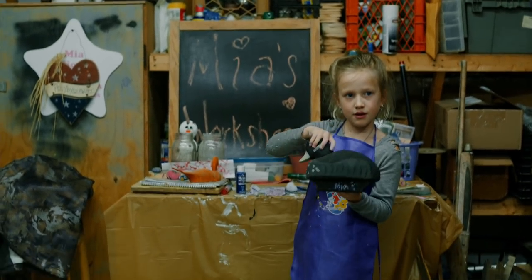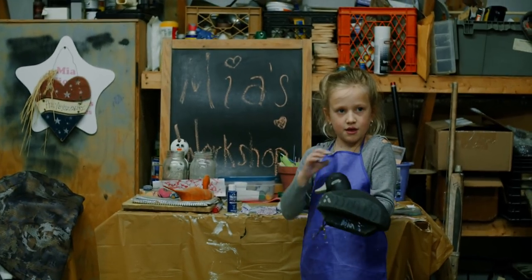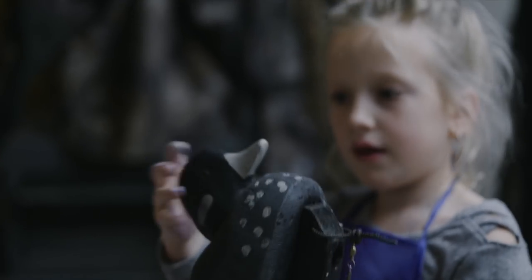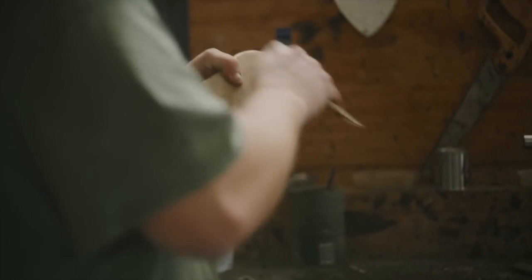My daughter, she carved that one on her shop. Well, I had to help her, but going through, she carved and painted it, and I would do the outlines for her and let her paint, kind of fill in the blocks. She's painting it.